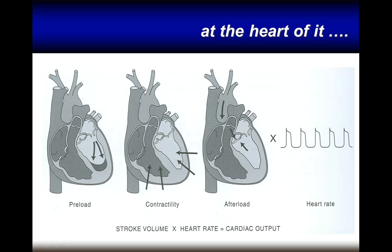And then stroke volume, again, is broken into three different things. Your preload, which is how much blood the heart sees coming back. Then the contractility is how well the heart pushes or contracts itself. And the afterload, which is the amount of pressure that the heart sees. So after it contracts, it's the pressure the aorta pushes back. Again, these three things are important when we talk about congestive heart failure or hypertension leading to congestive heart failure.